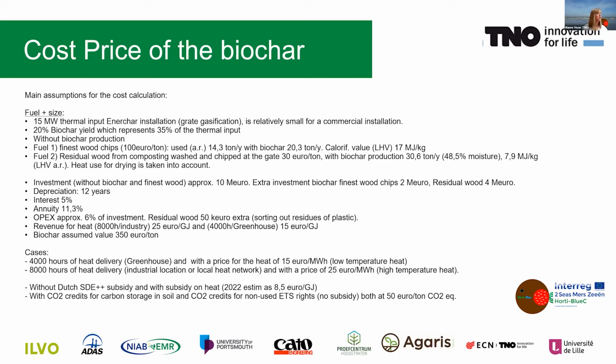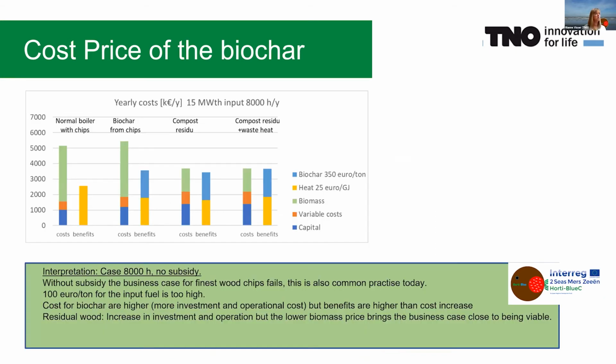So this is a lot of numbers. Just let's see how it works out. So this is the cost price. At a normal boiler, every time you get two columns, one is the cost and the next is the benefit. You see that if you have a normal boiler without any subsidy, even if it's 8,000 hours of heat delivery, then without subsidy, this fails to be an economically sound case. So this is common practice today.